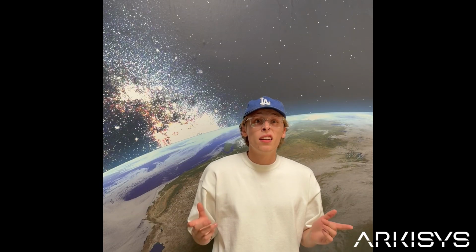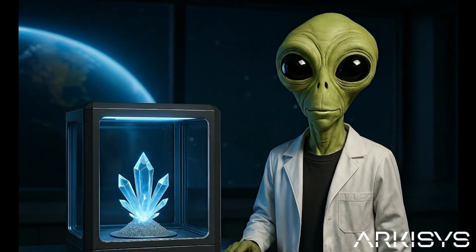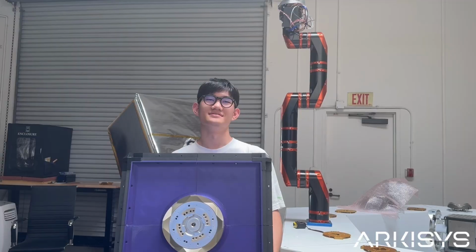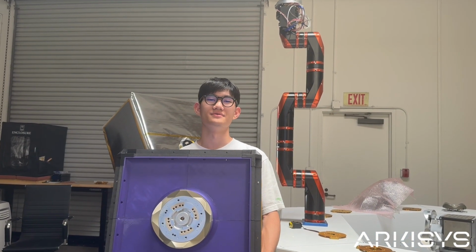Picture setting up a semiconductor manufacturing plant in space, creating high-precision chips without the interference of gravity. You could generate seed crystals to advance pharmaceutical research, enabling the development of new medications. You could even explore biological experiments like cell growth or new ways to grow food in microgravity.